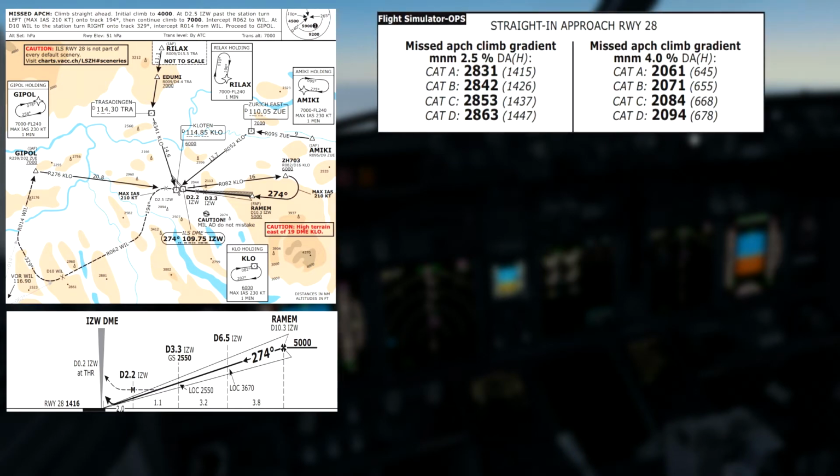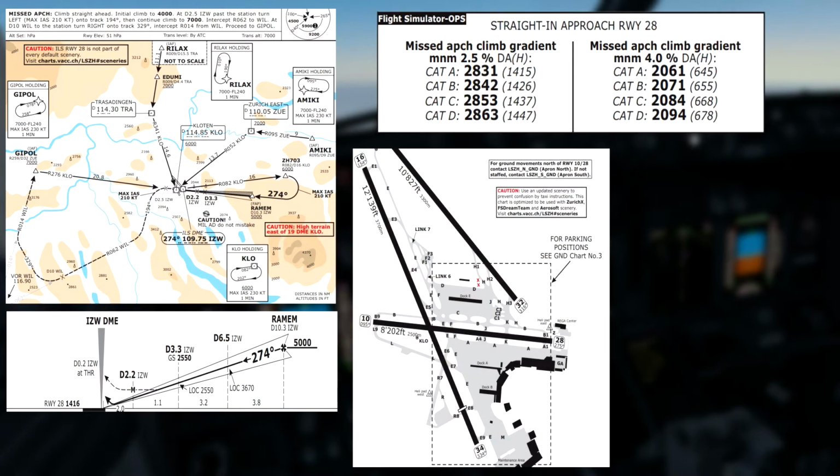Regarding the minimum, we will grab the 4% missed approach climb gradient, which will give us 2,084 feet above mean sea level. Remember, the airport elevation at Zurich is 1,400 feet, so that's why the minimums are that high. Now, since runway 28 is quite long, with only a few appropriate runway exits, we can expect to evacuate via Echo or all the way at the end at Lima 9.